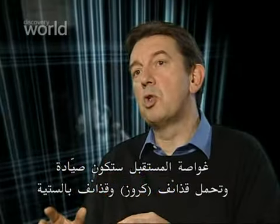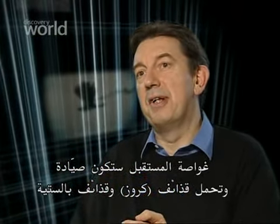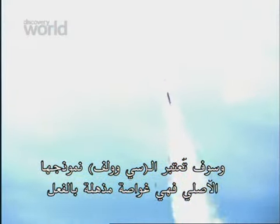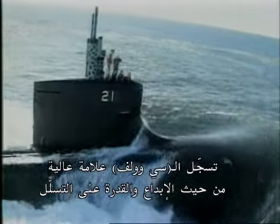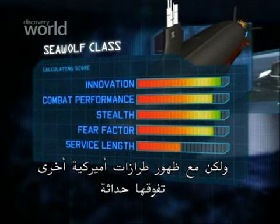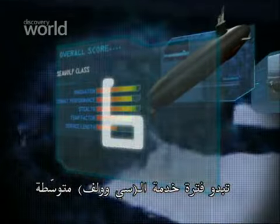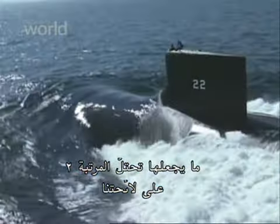The submarine of the future will be a cruise missile carrying hunter-killer with ballistic missiles in, and the Seawolf will be looked at as the prototype for that. It is truly a magnificent submarine. The Seawolf scores high marks for innovation. Stealth is excellent, combat performance is good, fear factor is good. But with other newer American classes hitting the seas, Seawolf's service length is average, making her the second best sub in our top 10.